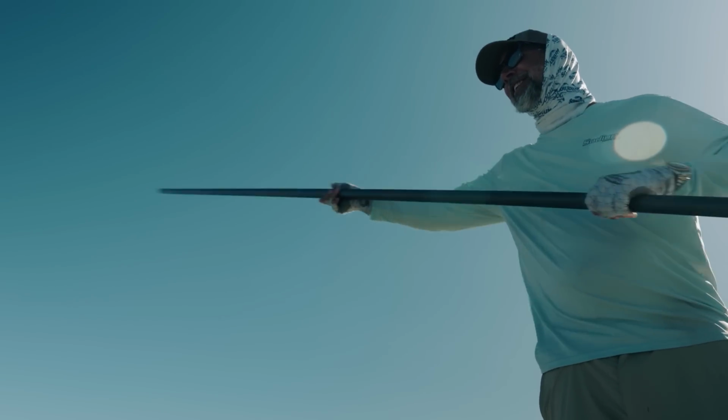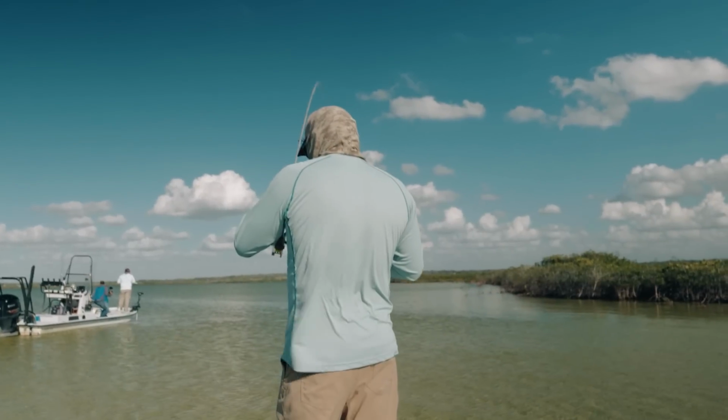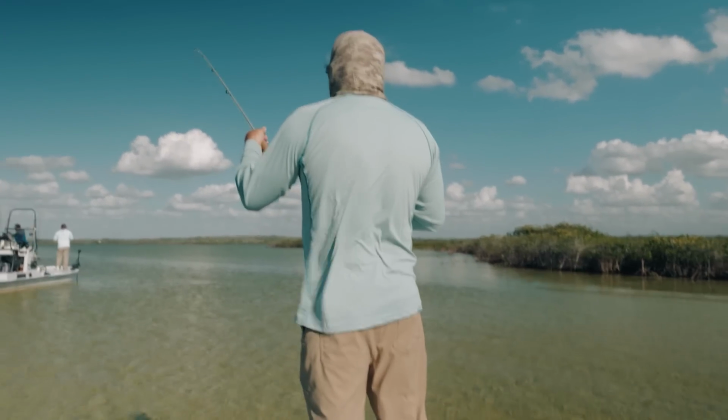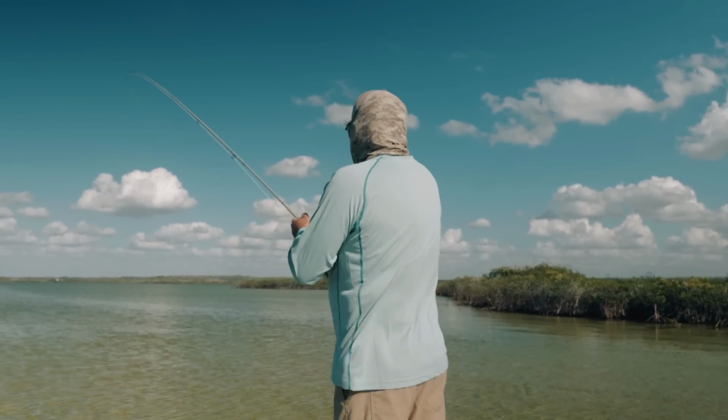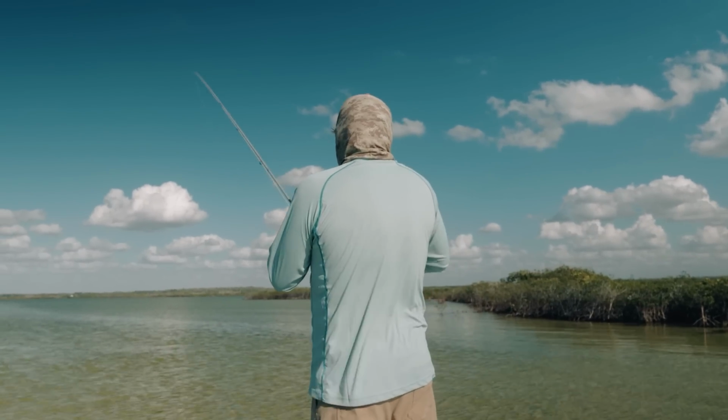Awesome. Uh-oh. I might have to go that way now. Yeah, give him a little wiggle. All right, let me go get him. Now this one's almost in the... This is a big one. Oh, it's in the backing, actually. It's a big one. I'm coming.